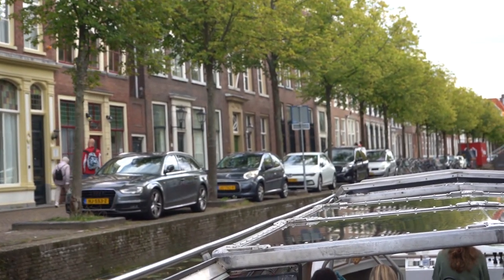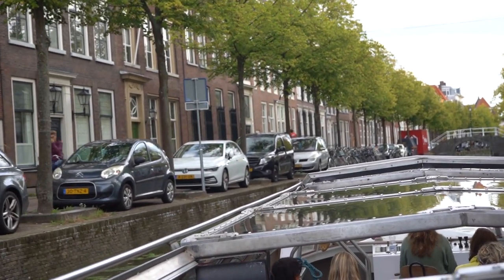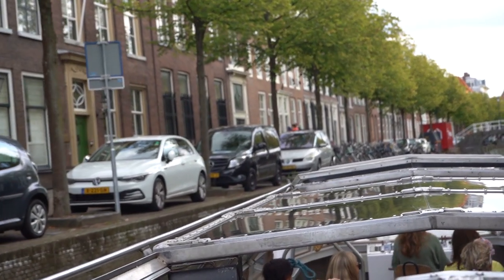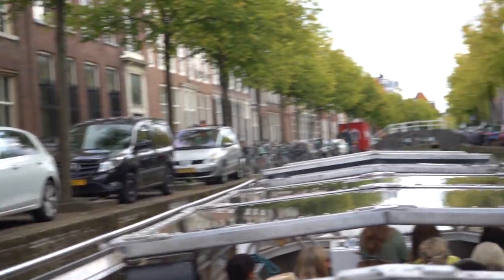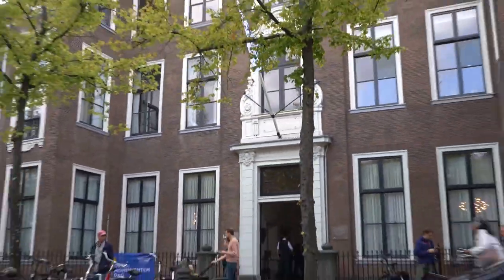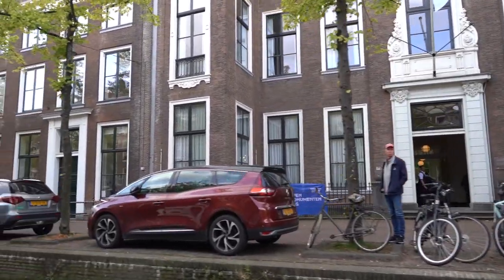Delft isn't known anymore for its famous painters or beer breweries, but mostly for its technical university, the TU Delft. And the TU Delft actually started here on the Oude Delft. This building here on the right was the old headquarters of the technical university. The TU Delft became too big to be in this building, so they moved a little bit outside of the city center to the south of the city. There's the campus nowadays.